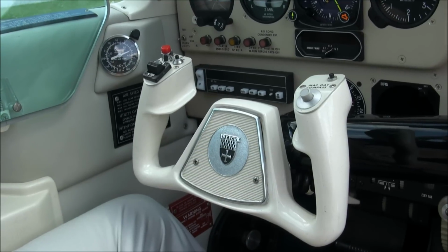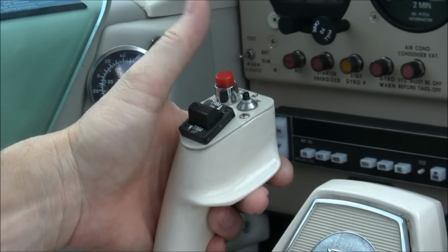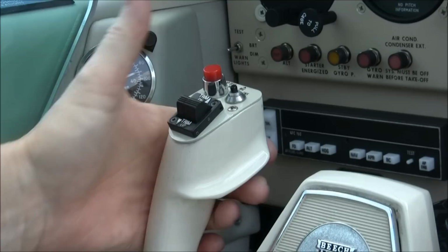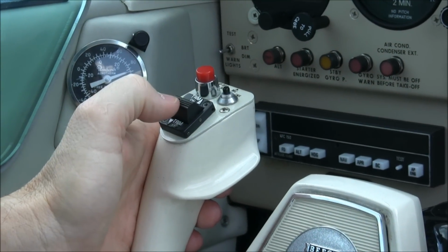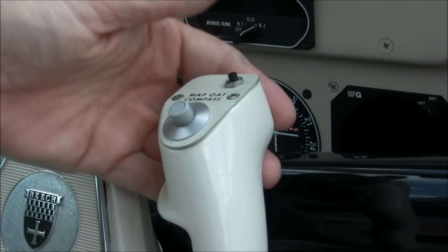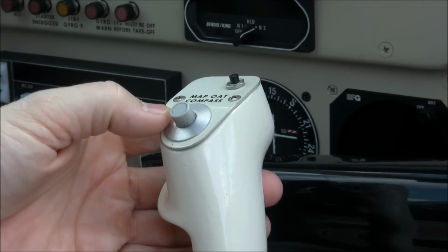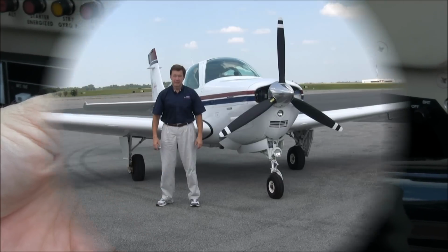Now let's take a look at the pilot's control wheel. In the front we have a mic button, then we have your autopilot disconnect button on top, and your control wheel steering button on top that puts the flight director in your ADI. It has electric trim, and this is your electric trim switch. On the right hand side of the control wheel we have a clear button for your storm scope, and then we have a map light. It puts a light in your lap, also a light in your outside air temperature gauge, and your compass.